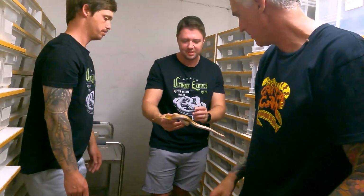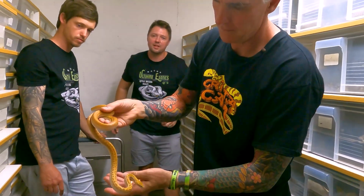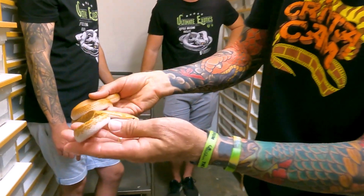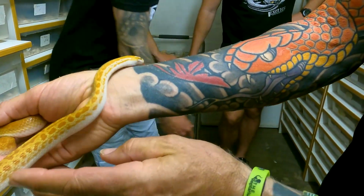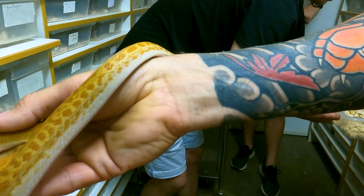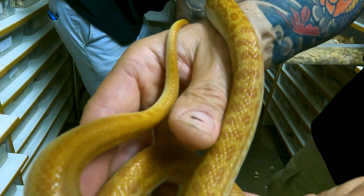Yeah, and there's a T-positive albino. So very similar to the T-neg, but with the darker melanin coming through. More of a caramel colour. I mean, look how intense that colour is on that face. Look how bright those oranges are. T-positive and a hypo.